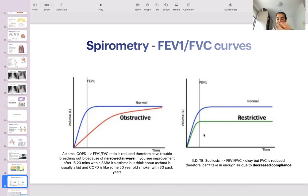So they pretty much can't take in enough air, but the amount of air they can throw out is perfectly fine. They can breathe in less, and then they just take out that same amount. So for them, it looks normal, but it's not normal because overall they're breathing in less. Whereas in obstructive, the issue is they can take in a breath, but they can't throw it out properly.